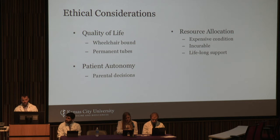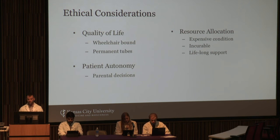For patient autonomy, many of the decisions that will be made for this patient, due to the fact that he is a child, will be made by the parents. And this patient will have to live with these decisions for the rest of his life. And this directly inhibits his patient autonomy due to the fact that the parents are making the decisions for him.